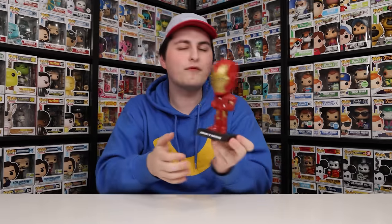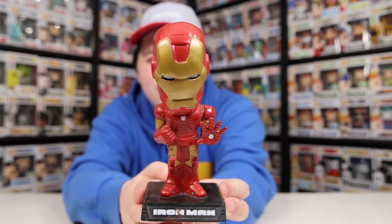And then everybody, the last place that I got something was Value Village. And let's go through the stuff that I got there because it wasn't much, but it was some pretty interesting stuff. With the first thing being this Iron Man Wacky Wobbler, and it is a little bit dirty. Like, there's some scuff marks on it, but I can definitely clean those off. They don't seem too bad.